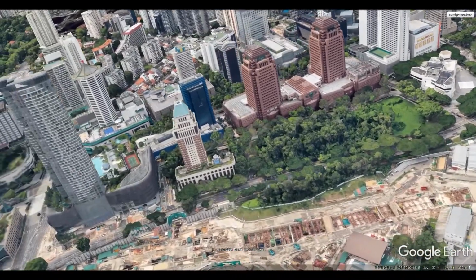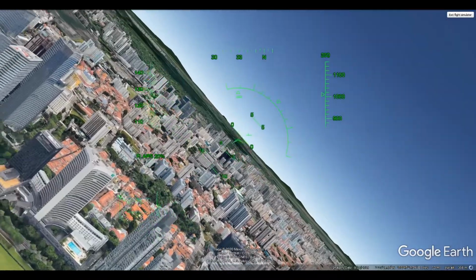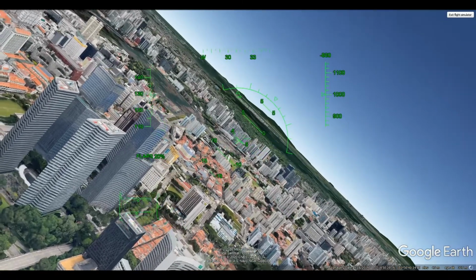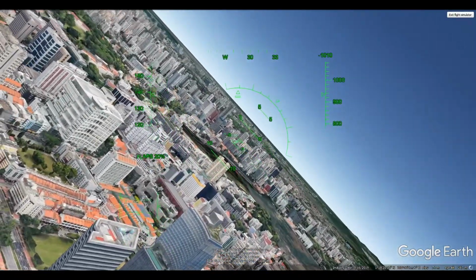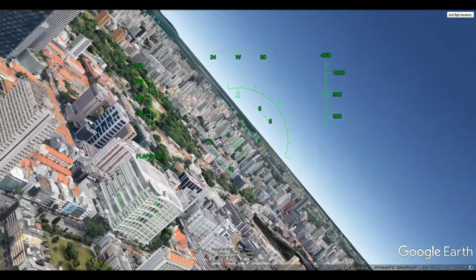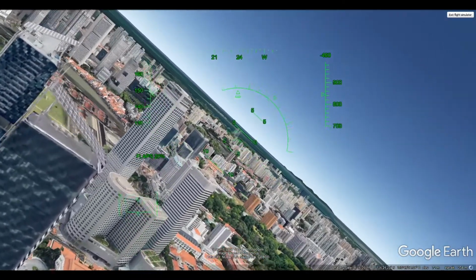It's not going to be nearly as polished as the Microsoft Flight Simulator coming out, and I'm really looking forward to that. So I thought I'd just give you a quick run through of what is available on Google Earth, just in case you fancy whiling away the hours while you wait for Flight Sim 2020 to come out.